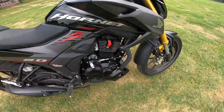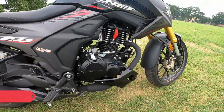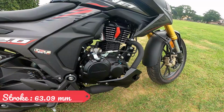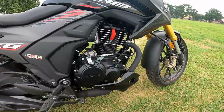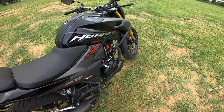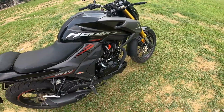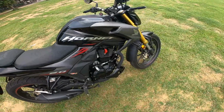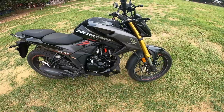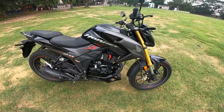From the spec sheet, it is clearly visible that the bore is a little bit bigger and the compression ratio has improved. But Honda claims that there is no connection with the 160's engine. It's a brand new development from Honda Motors. So what you get is 22cc more, 1.4 Nm more torque and around 2 horsepower more. Honda is saying it's a brand new engine. What do you think, guys? Is this engine good enough?